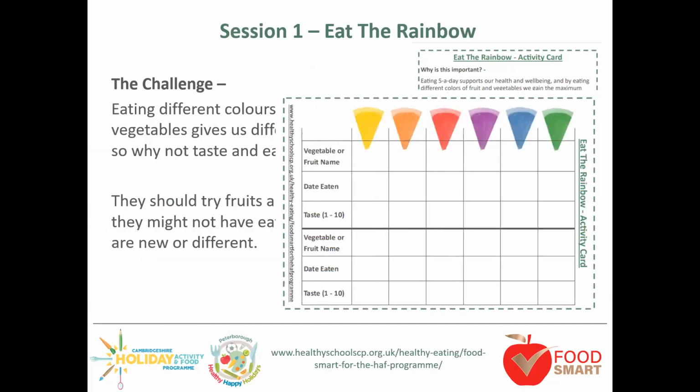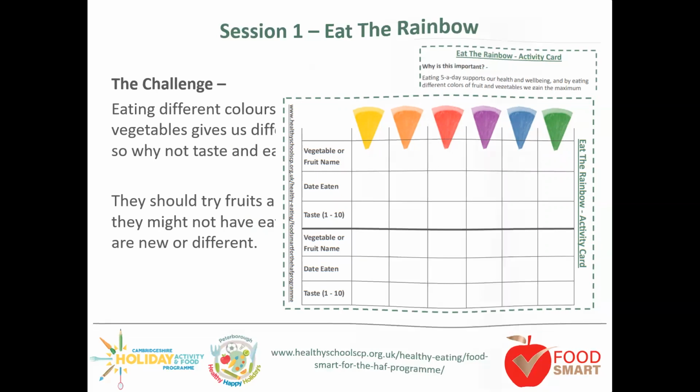So we've created this activity chart so you can monitor and track the different foods in the different colours that you've tried and tasted. They can score it between 1 and 10, but then they can come back to it. So you could do this for lots of different foods over a period of time, or the same food over a period of time, and see if their taste score changes as they go through.